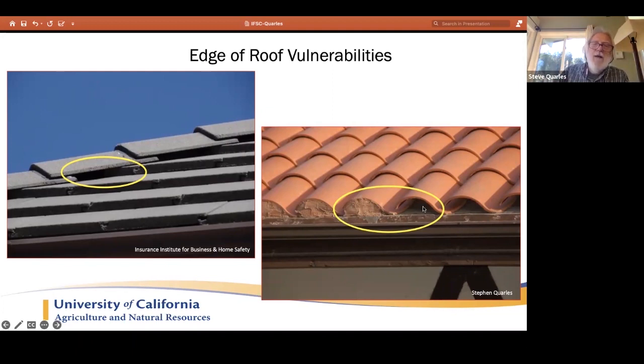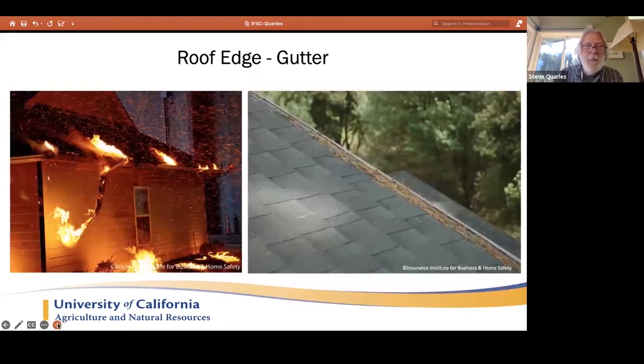I think it's important to know that even with this flat tile, where you don't have such a gap at the edge of the roof, you have it at the ridge. And so you need to make sure that you don't forget that gaps can occur at ridges also, and to plug those as they occur.